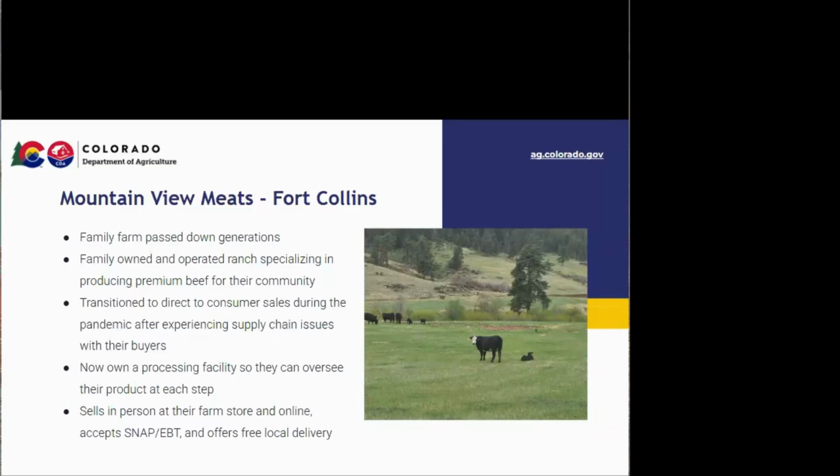And they specialize in producing premium beef for their community, which actually changed during the pandemic. So I was reading a little bit about their business, and they used to sell to major processors, but during the pandemic, they experienced some supply chain issues with one of their major buyers, and they transitioned to direct consumer sales just to keep their business running, and they just haven't turned back since then.